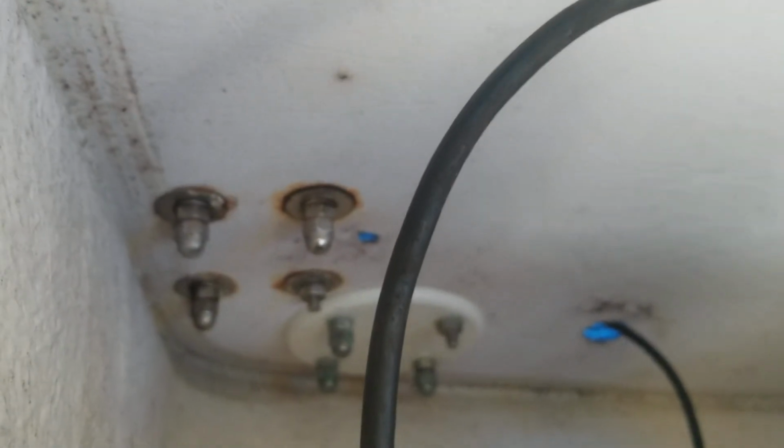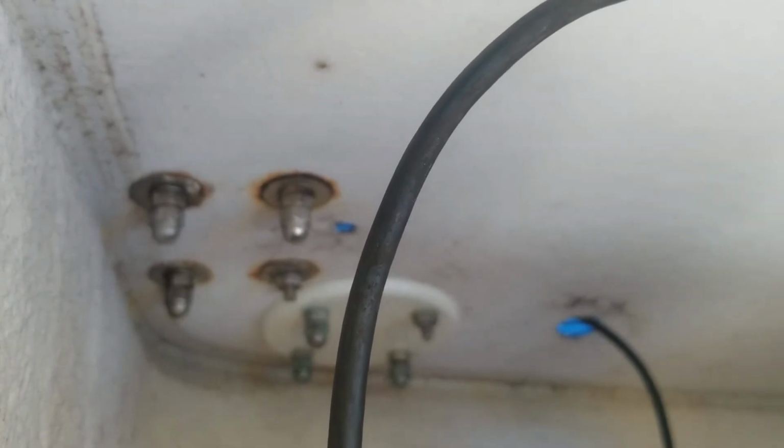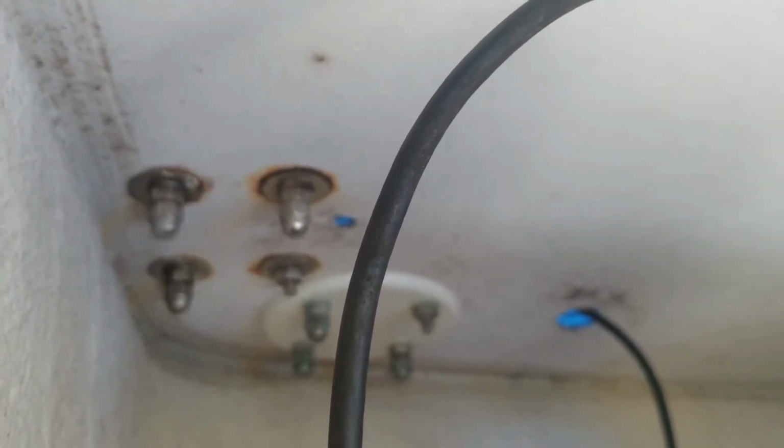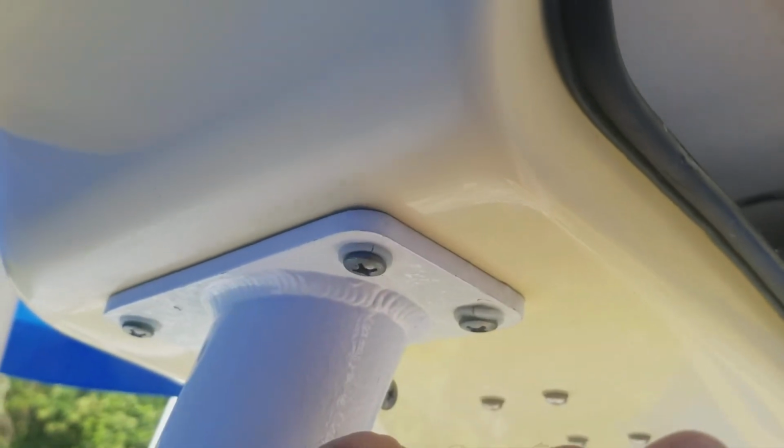And see right here, you've got rusty bolts. Again, water penetration, it's going to happen. So I'm going to take all that off and just reseal it and clean up the bolts, maybe get some new plastic washers, like these that you see right here. I'm basically going to redo all that as far as this top goes.